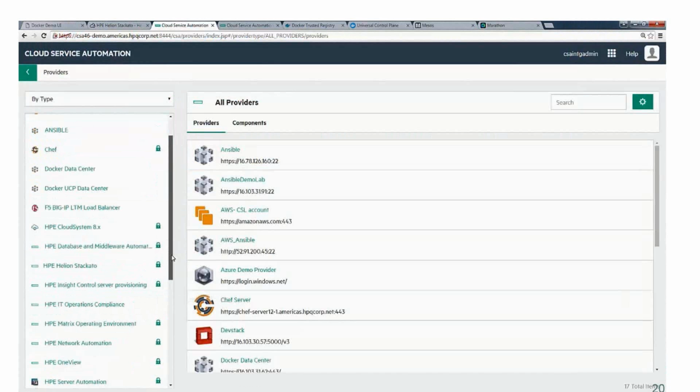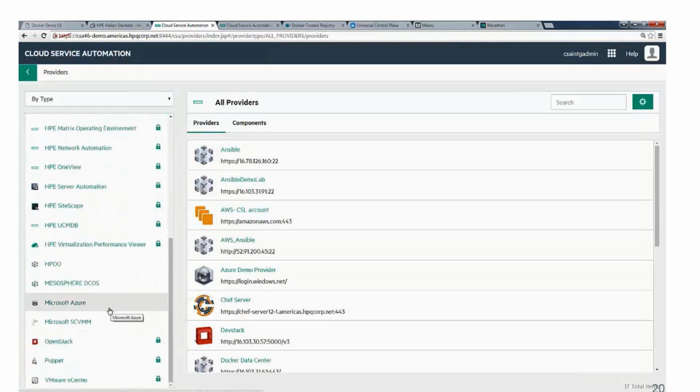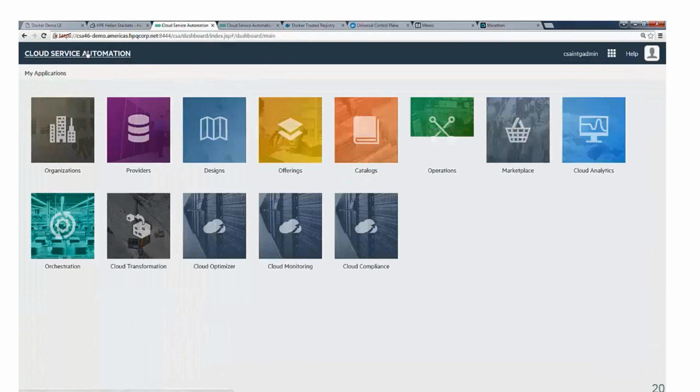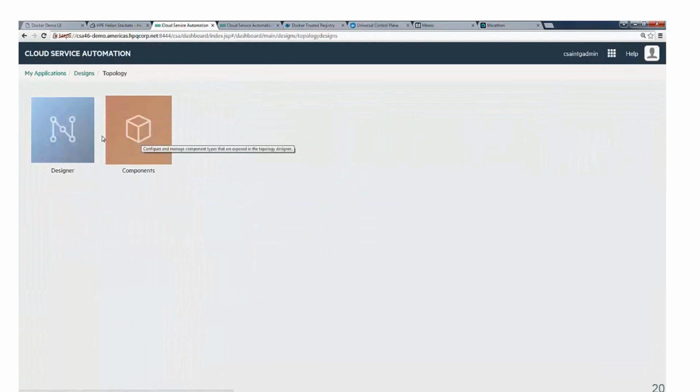For example, here is Stackato, and we have other providers such as Microsoft Azure, Mesosphere, as well as Amazon AWS and the Docker UCP. Right? Now, how do you bring all these things into a single design is what we will show you now.